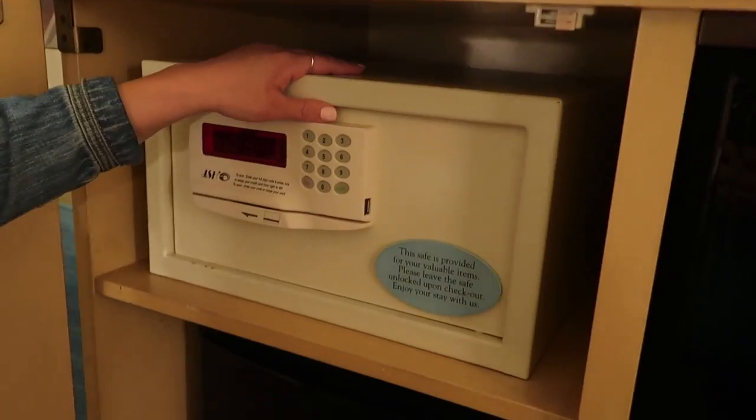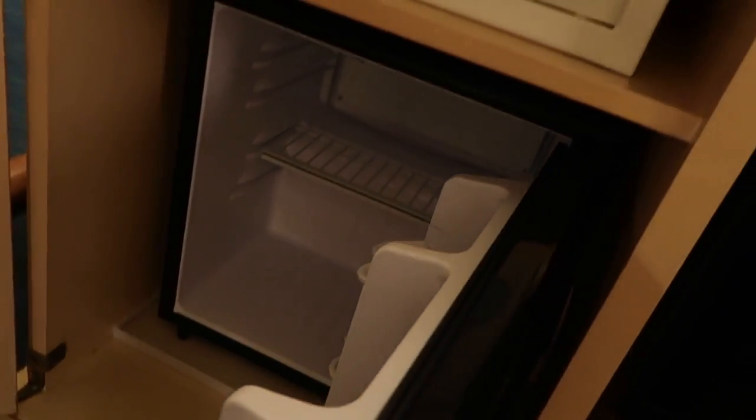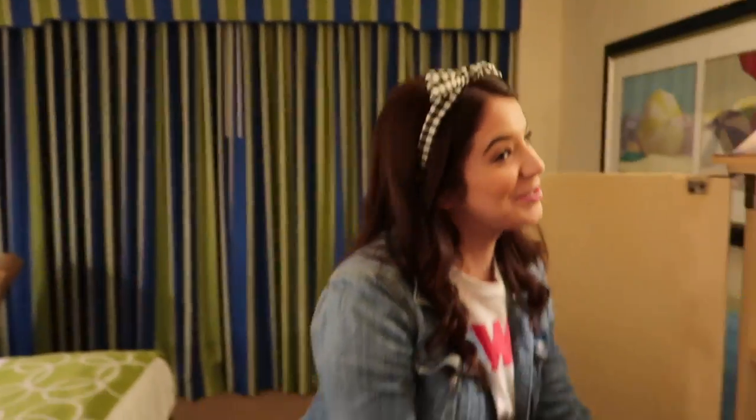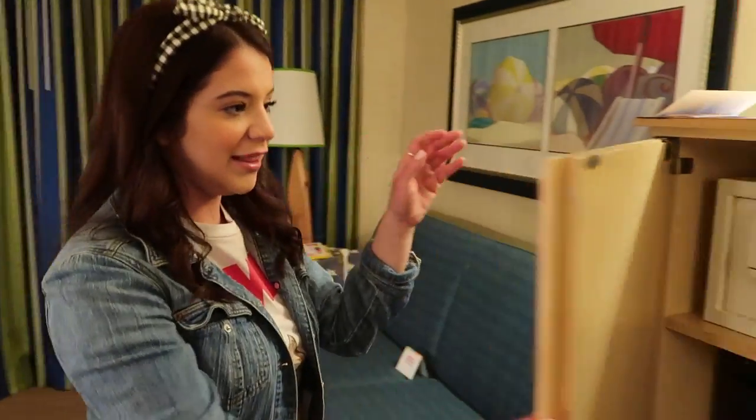But you know, we have a vault here. Usually we would use this for passports or any important information. Okay, and then we have a refrigerator that is currently cold. I would hope it's cold. I just wanted to make sure it's working. We got the refrigerator and the safe. We can go ahead and close that.